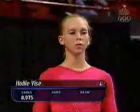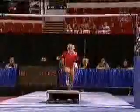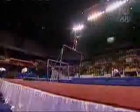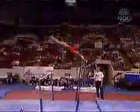And here is Holly Weiss, the youngster trying to move up from 12th place after her ball score there. One of my favorite exercises of the entire competition is Holly Weiss on bars. She showcases flexibility, not just in her shoulders, but tremendous Stalder work right there. She was last year's junior national champion on this event. Beautiful skill coming right here. Oh.